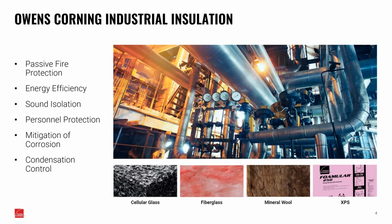Owens Corning offers a wide portfolio of insulation products that can be utilized in many different areas within modern industrial facilities. These systems can be designed to serve a multitude of purposes, including passive fire protection, energy efficiency, and sound isolation, just to name a few. Our product portfolio includes both open and closed cell insulation solutions, including FOAMGLAS cellular glass, fiberglass, Paroc and thermofiber mineral wool, and FOAMULAR extruded polystyrene.